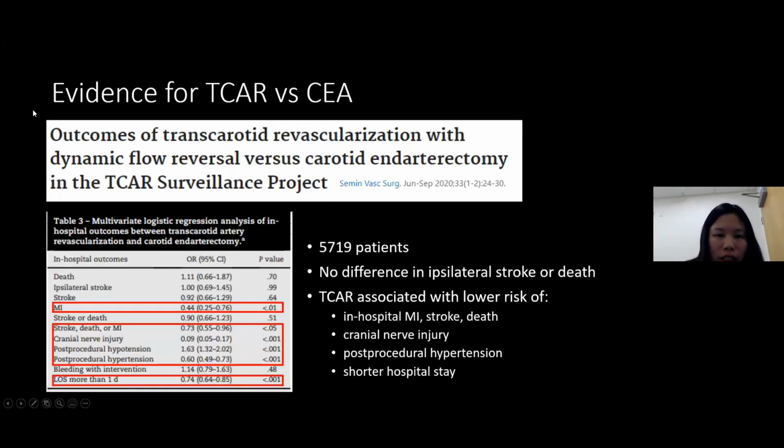And so just a little evidence behind TCAR versus CEA. In this trial, they had about 5,700 patients, and they found that there was no difference in ipsilateral stroke or death. But when they looked at in-hospital MI, stroke, death, and cranial nerve injury, TCAR was associated with a lower risk of that and a shorter hospital stay.